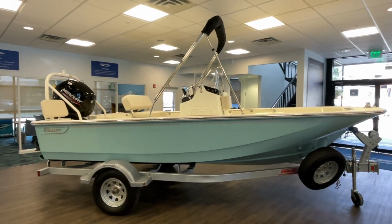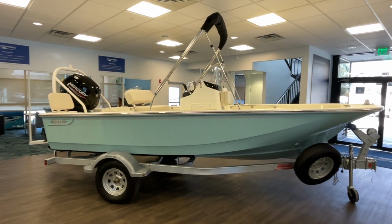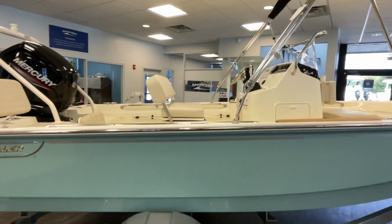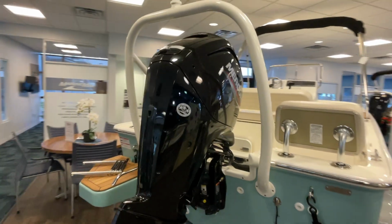Today we're looking at a 2024 Boston Whaler 17 Montauk in the gorgeous Glacier Green hull color. This is an absolutely amazing Boston Whaler classic, one of our best-selling models here. This one is loaded up, just about every available option chosen on this one.